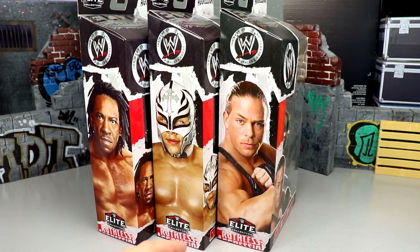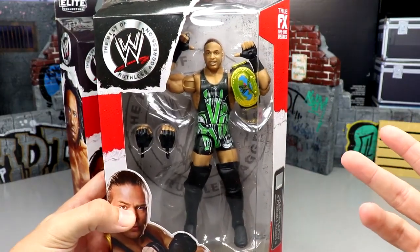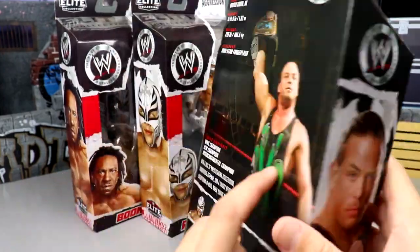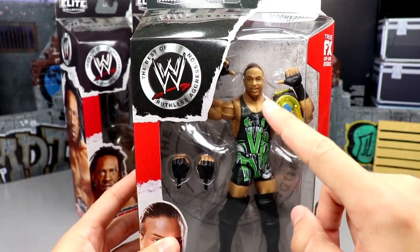Beautiful stuff going on right here, man. We're going to take a look at all three of them here in the packaging. First up, we do have RVD. Not my favorite gear of all time, but a repaint of one of my favorite figures that Mattel's ever done. I'll take it all day. Rob Van Dam there. And Rob Van Dam down here. So RVD is looking clean. Still need a new head sculpt, for the love of Christ.